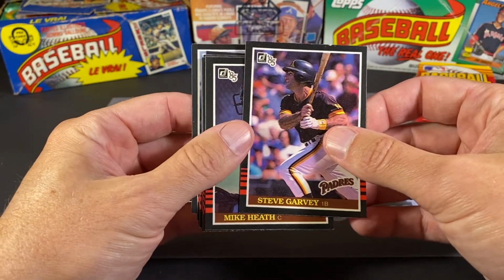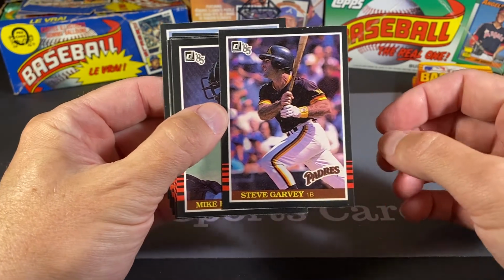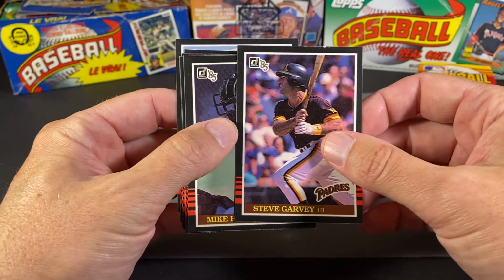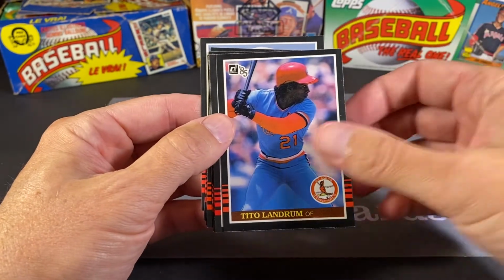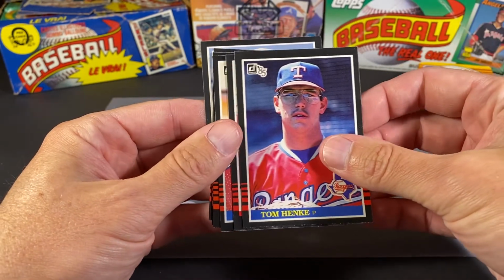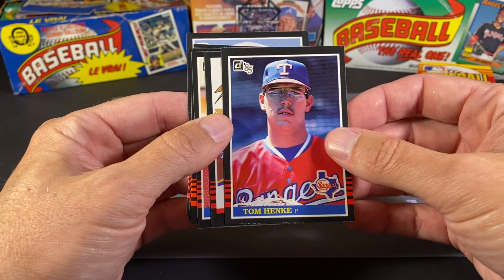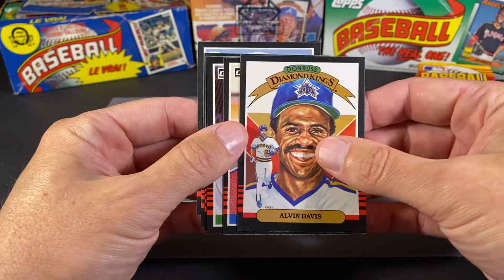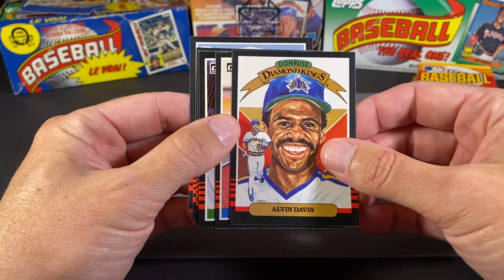Steve Garvey, who probably should be in the Hall of Fame. We've been over that a few times on the channel. Just a tremendous player, had a great career, mostly with the Dodgers. Mike Heath, Tito Landrum, Tom Henke. He was a great relief pitcher for the Blue Jays in the late 80s into the early 90s. Alvin Davis, who I believe was the American League Rookie of the Year in '84, if memory serves me correct.